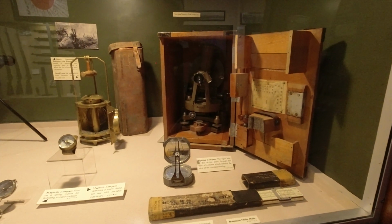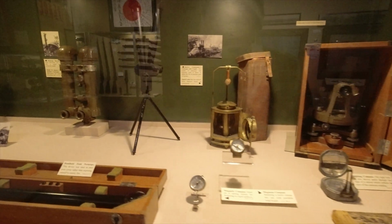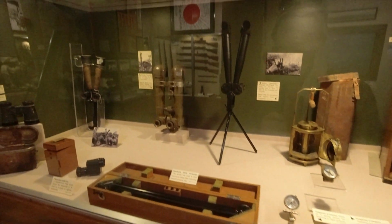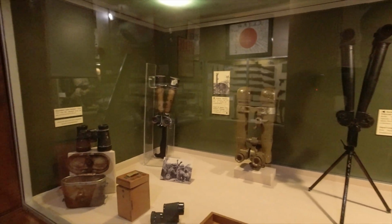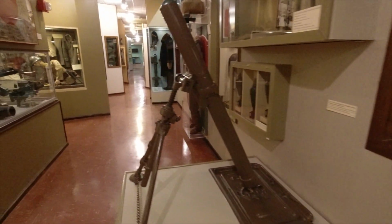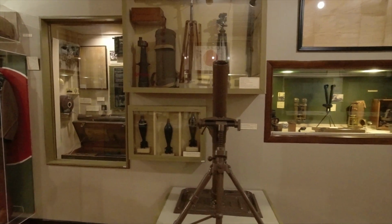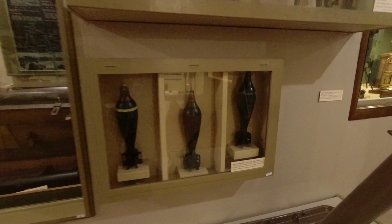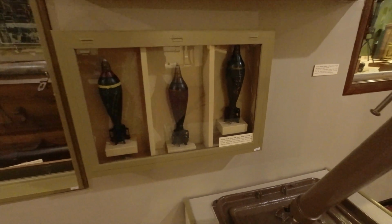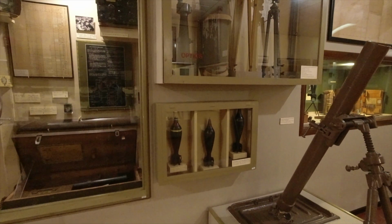Pretty interesting stuff in here. That's a microscope, I guess. A few compasses. Handheld periscope. It's a bunch of binoculars. Wow. Fire some mortars. Mortar shells, 81 millimeters, high explosive, with a range of 3,000 yards. You could fire those things over a mile. I guess about 3 miles.